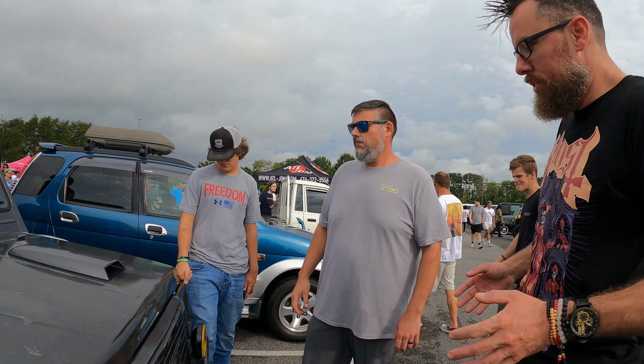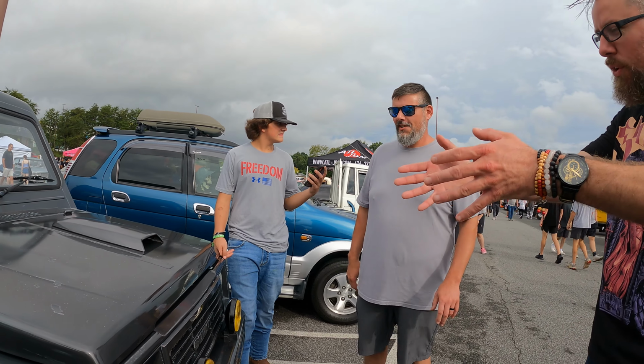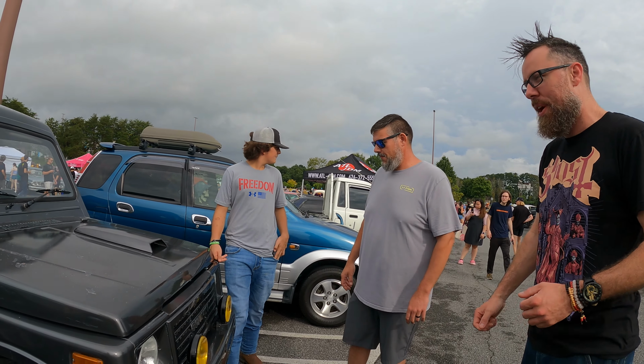Yeah, because the rest of the world doesn't drive a Range Rover. This is what they have. This is their Range Rover in other parts of the world.